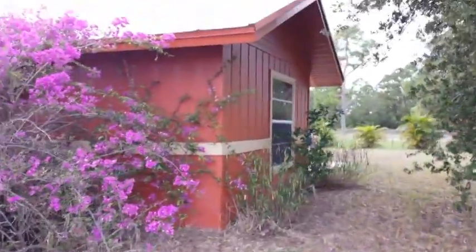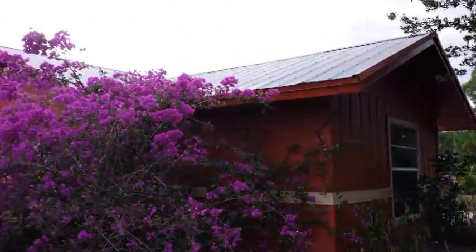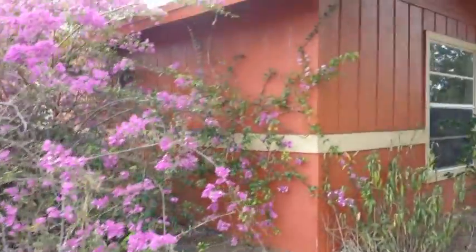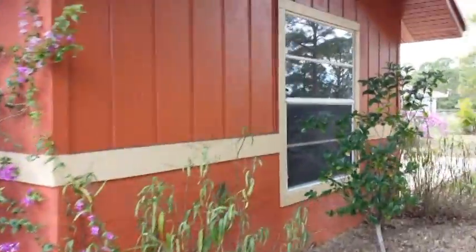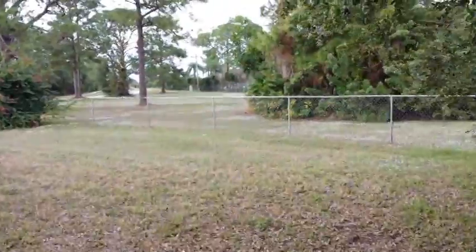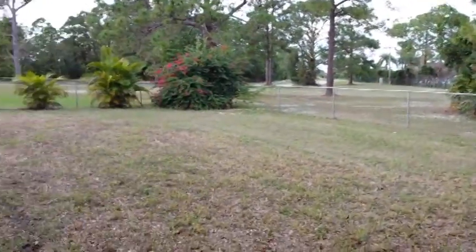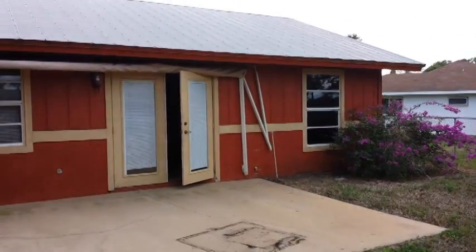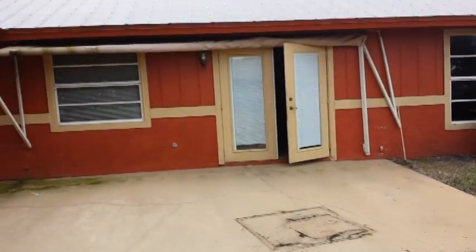Huge yard. Get a good look here at the roof, as you can see. Gorgeous. It's a very pretty plant here, but obviously just needs to be trimmed. Coming around the back again, paint job's in beautiful shape. Windows are nice. Look at this yard, comes all the way around. And there's a little patio area coming into view here. Get a real good look at the roof here. It's a hinge patio door.